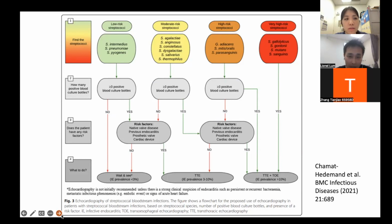it's high-grade bacteremia. And then the high-risk streptococci that I usually would move on towards an echo are Strep mitis, Strep oralis, Strep parasanguinis, and Granulicatella adiacens. It is a nutritionally variant strep that comes from the oral cavity. It does have a high risk of endocarditis, so in those cases, we probably will move on to a TTE.